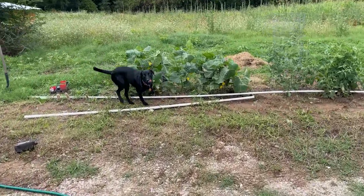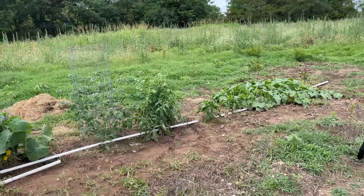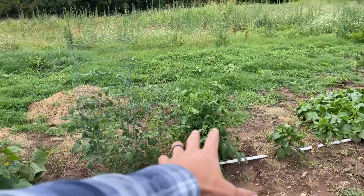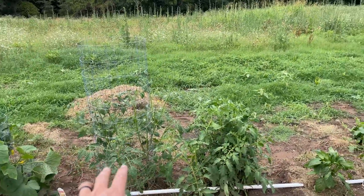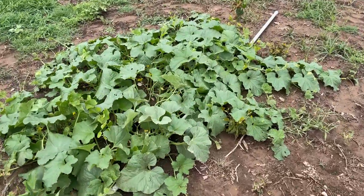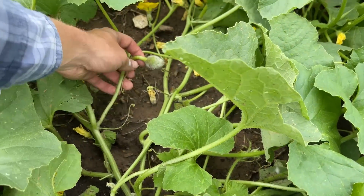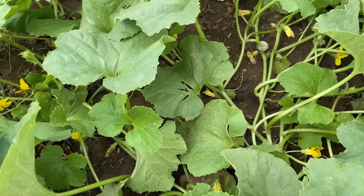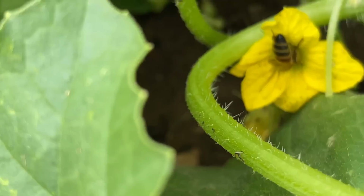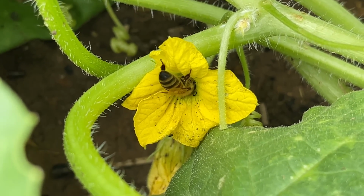Goose, no. Goose, don't pee on my plants. And this is how it's looking. So we haven't had any tomatoes yet. And this plant is really bushy. This one is not. Not sure why. We have our two cantaloupe or something. Some sort of something here. Honeydew melon plants that are actually, oh look, there's a honeybee. That's pretty cool. Y'all see that?